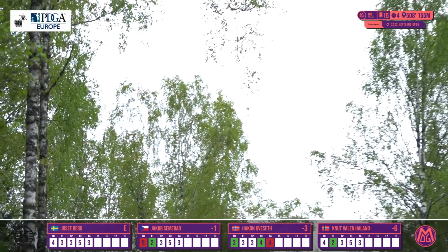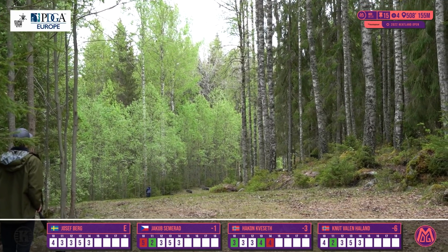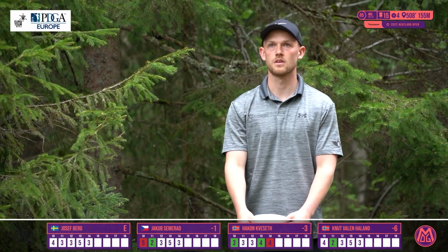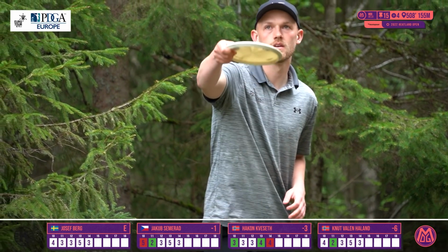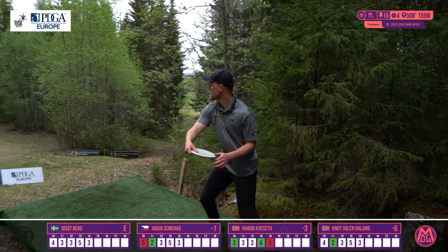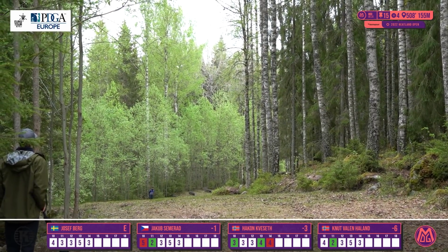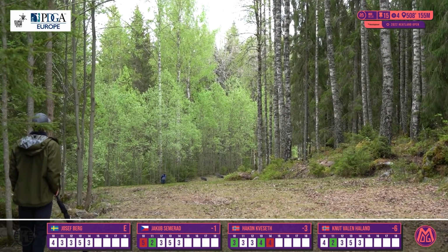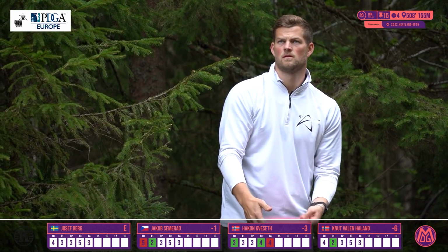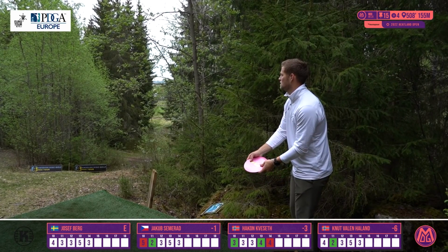All right, we got Jakub up. He is up way high in the air on his hyzer and coming down beautifully into the fairway. Maybe a couple more meters forward would have been position A. That's just before the flat zone. He's going to have kind of an uphill run up. Josef as well, coming up a bit short, but he is in the middle. He will be able to have an attempt for the up and down hyzer.